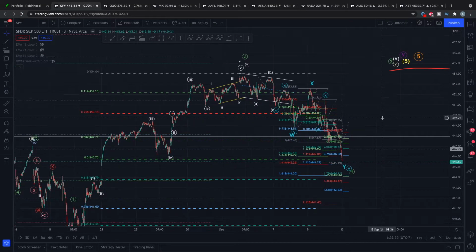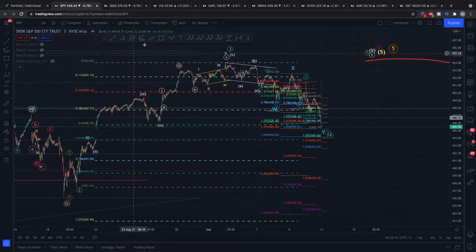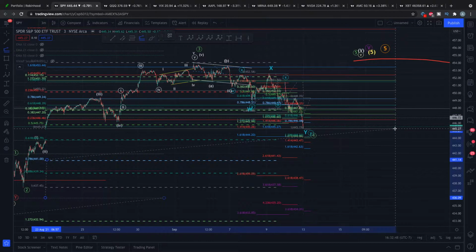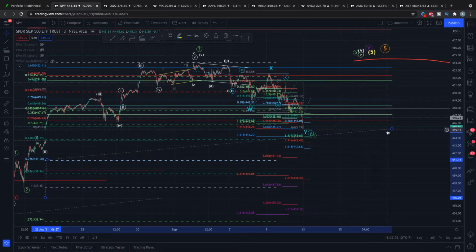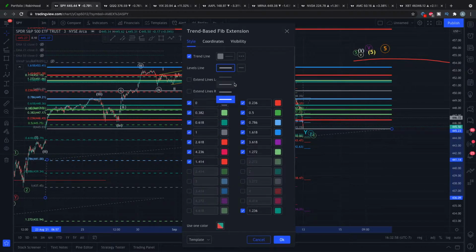So right now I'm actually going to diagram out what the price projections for this wave 5 could be. To do that, we'll simply take the extension of this wave 1 right here, the length of this wave 1, and drag it down to the bottom of this wave 4. So if wave 4 does bottom right here at around 445, then these would be your expected Fibonacci resistances on the way up. So I'm going to put these in bold.